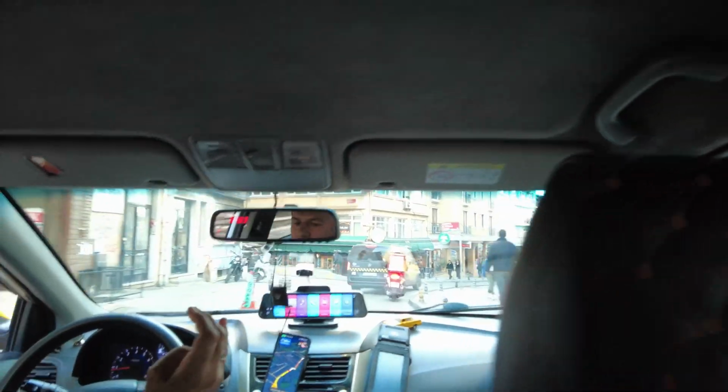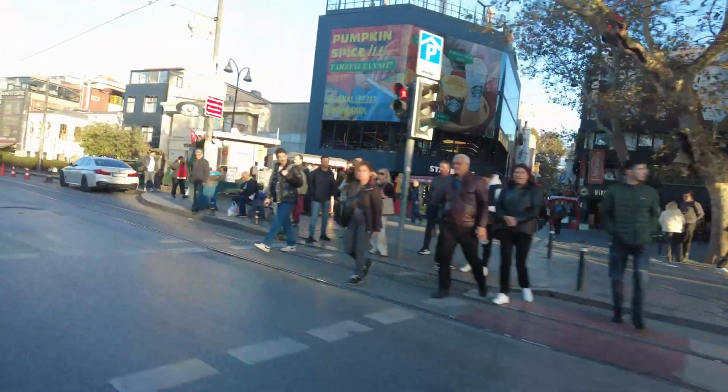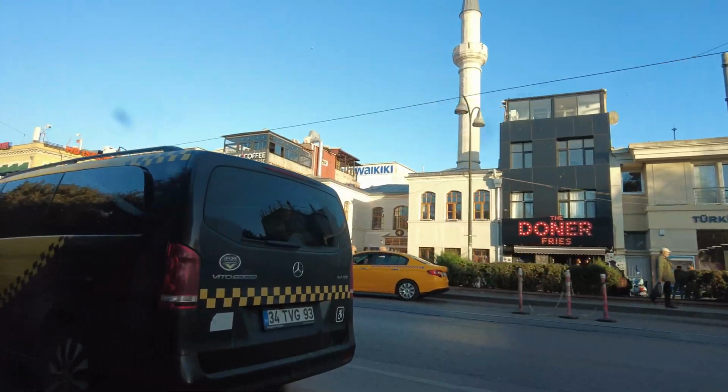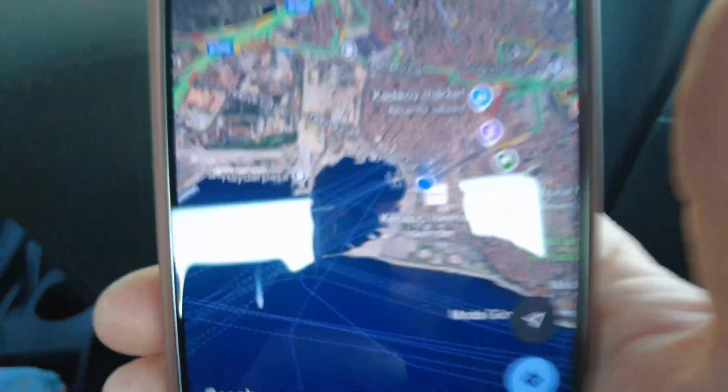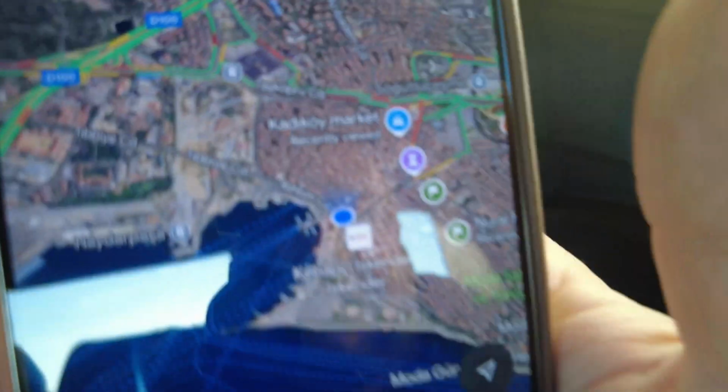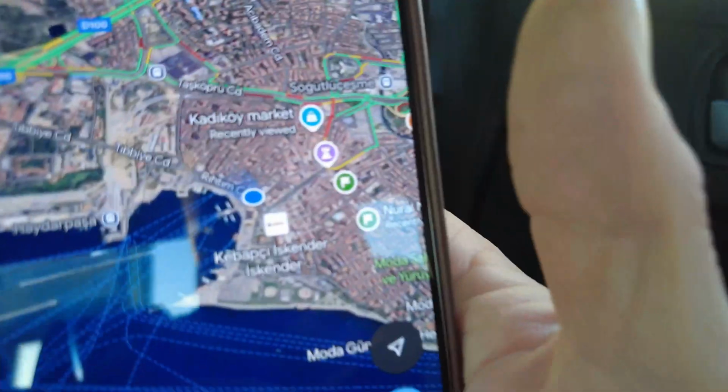Anyway, we are now on the way to the European part. So if you ever come here, sorry about the camera shaking, you have to be in this area over here, nowhere else. Kadıköy by the coast. We made a big mistake not to come here.